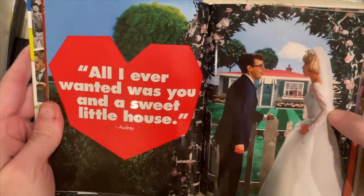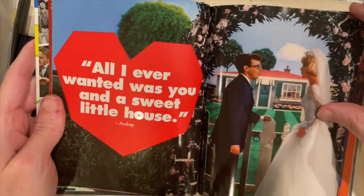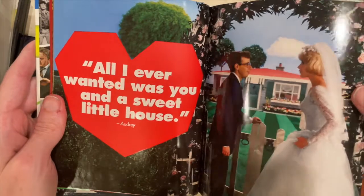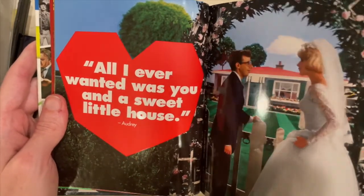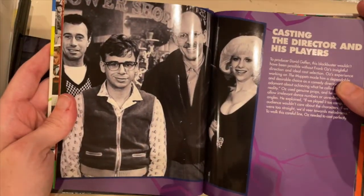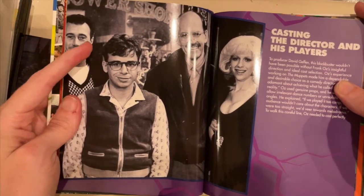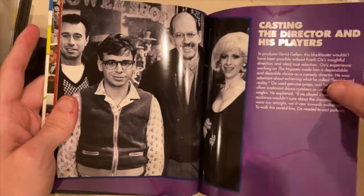And so there's the happy ending, that she got with Seymour, with Rick and Ellen. They are perfect together in this movie. There's David Geffen, Rick, Frank, and Ellen, the cast, directors, and players.